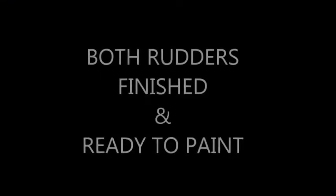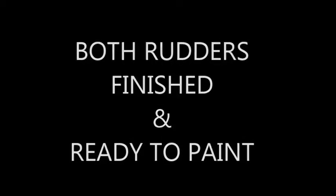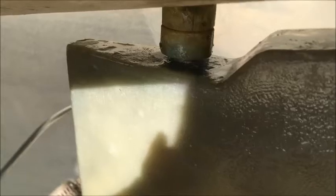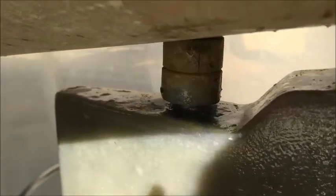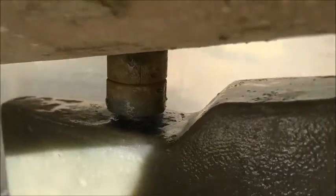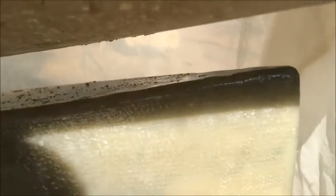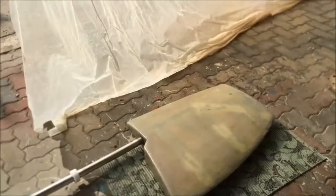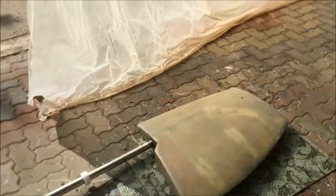I finished epoxying both rudders and they're ready for painting. Just need to sand them off a little bit more, and you can see that they look rather neat and tidy, and I'm happy with the result. And up close you'll see that there's no more cracks, and the water actually runs off well. And here is the port rudder, which is the one that was bent and has been repaired.